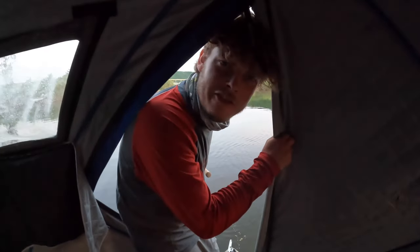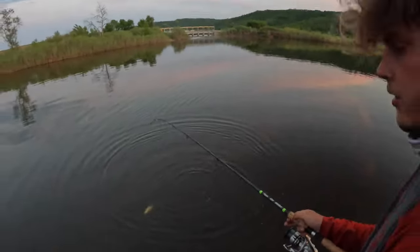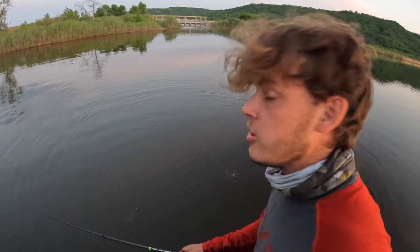So we are in evening. Come outside yet again. We are in evening trying. Okay, hold on. Okay, so we are in evening and we've been catching walleyes by the hundreds. And we have been catching so many walleyes.